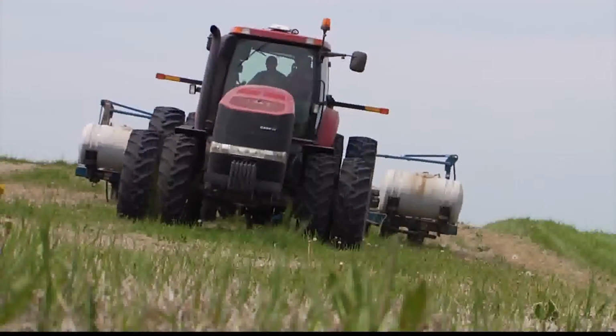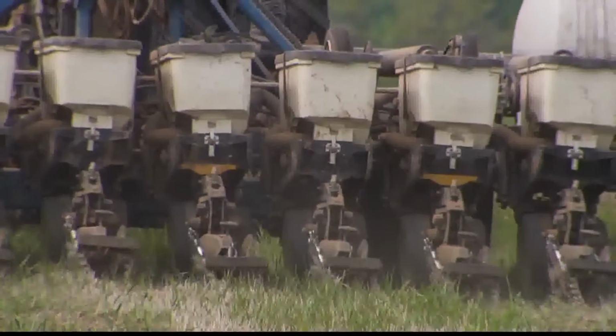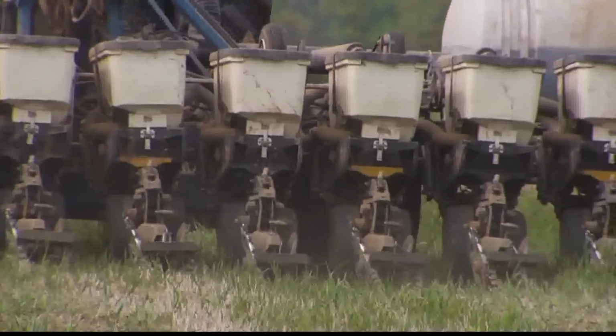How did you hear about no-till planting? Wow. How did we hear about no-till planting? This is an evolution that's been going on for a long time. You know, 50 years ago, the focus on agriculture was efficiency. And boy, did we do a heck of a job.